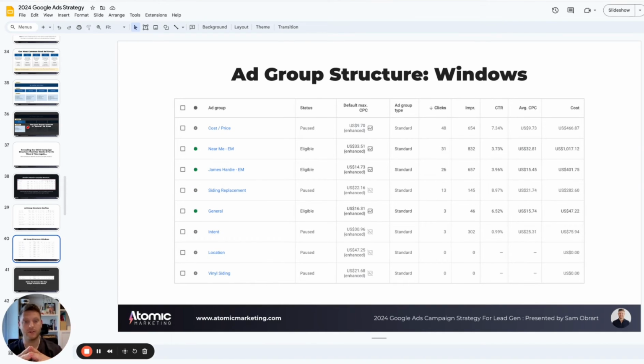Here's an ad group structure for a window installation campaign. So you can see here, sorry, this isn't windows, this is siding. So this is a siding campaign. They do siding and windows. But yeah, you can see here, we've got cost and price keywords, we've got near me, we've got the product name based keyword as well as its ad group. We've got siding replacement. It just gives you an idea of the way we structure different things.